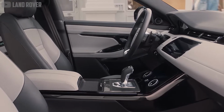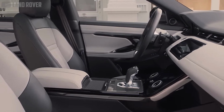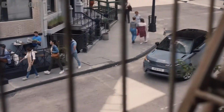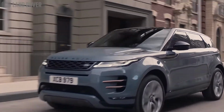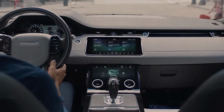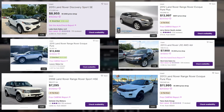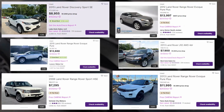Surprisingly enough, the early diesel engine models were available with a 6-speed manual transmission, though I can't imagine many were sold like that. There are also multiple body configurations, including 3-door, 5-door, and convertible models. But if a soft-top SUV isn't quite your style, there are actually plenty of cheap Range Rovers out there, most of which have been traded in by wise owners who realized the poor reliability wasn't worth the brand prestige.